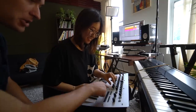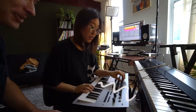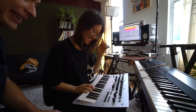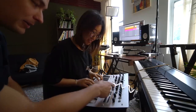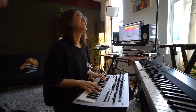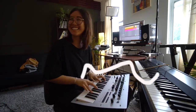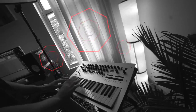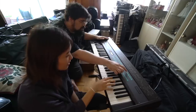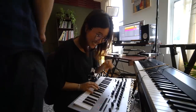And then pitch is like a hilarious vibrato. I can express myself finally. This is the sound that you want. That's a guitar patch that doesn't sound like guitar. Keep it on that sound.